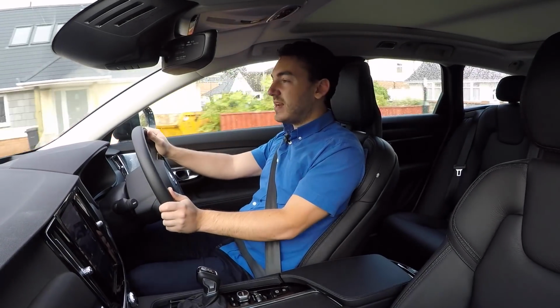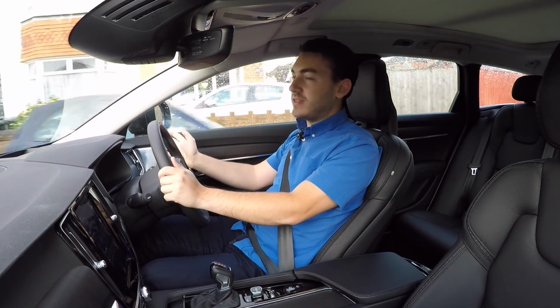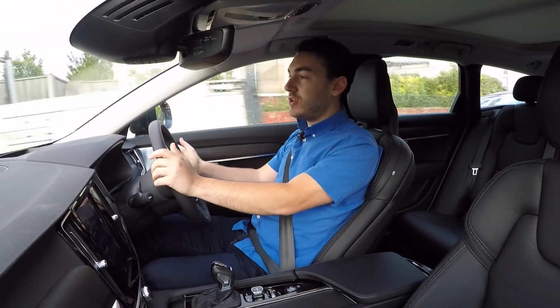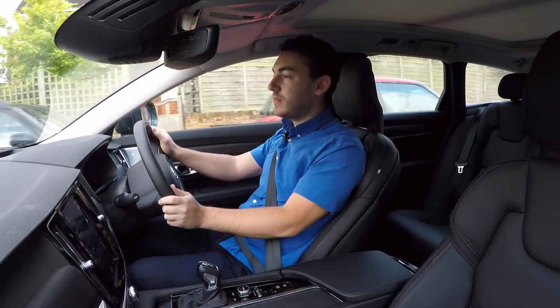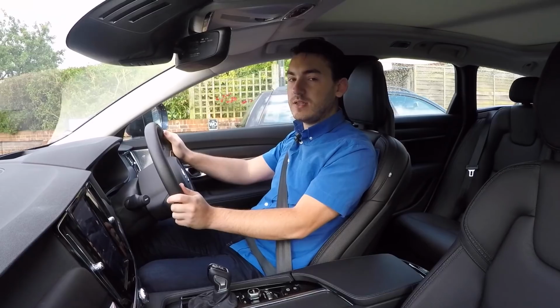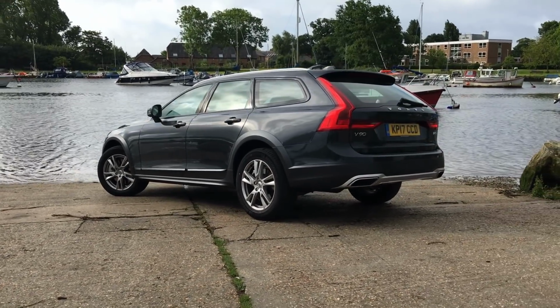Estate cars aren't exactly sexy, are they? They're sort of governed by the facts as opposed to fashion, and the facts being you need to fit a dog or two in the back and you have a family. But not the new Volvo V90 Cross Country, because it injects some Swedish flair into the school run.